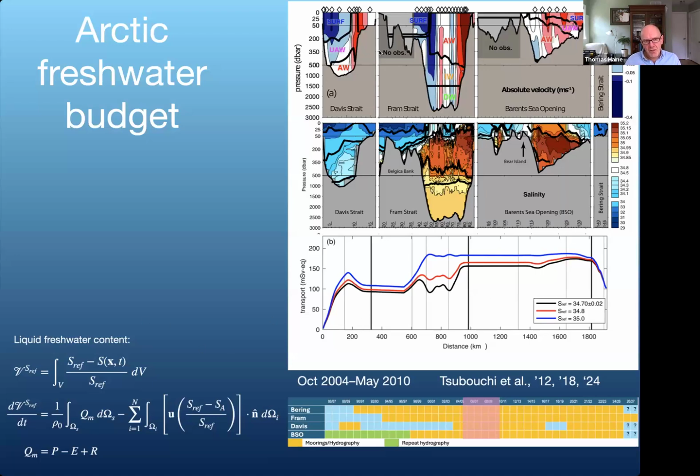So here's the solution for the velocity field. So for instance, this is the West Spitsbergen current flowing into the Arctic. Here's the East Greenland current flowing out. This is the salinity field. So it's salty going in, it's fresh coming out. And then these curves show the stream function for the liquid freshwater flux into the Arctic as a whole.